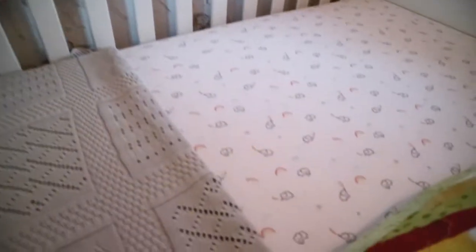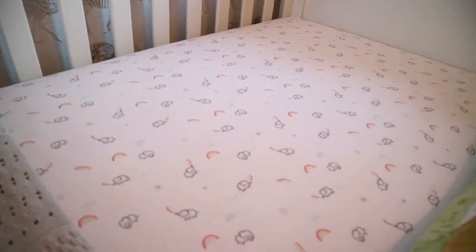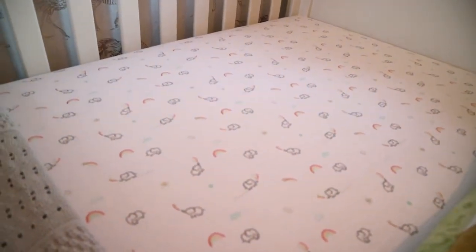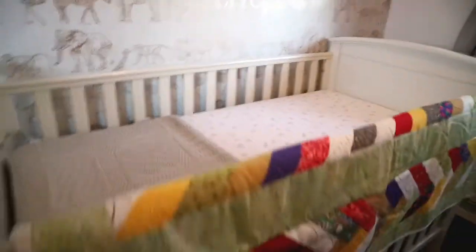Again, we've just got some bedding. I think the bedding is from Tesco, but my mum bought this bedding, so I'm not entirely sure. I'll have to ask her. And then this blanket again, which my mum bought. So yeah, I'm so happy with it. I love it.